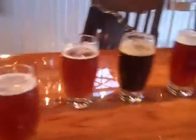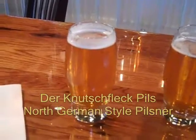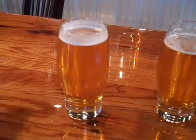We'll walk right over here to the bar, and as you can see, somebody has already poured all of my beers for me so that we can go through them and try them out. So let's start off with, first of all, the Knutschfleck Pils, which is a North German style Pilsner. It has 4.4% alcohol and 31 IBUs.